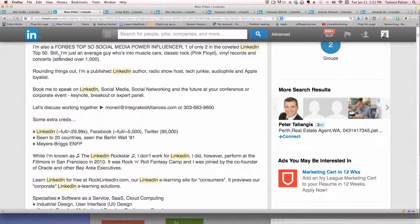top 50. And then he says, I'm an average guy who's into muscle cars, classic rock, vinyl records, and concerts. And I can vouch for that because when I talked to him on Skype, he was on his iPhone using Skype or FaceTime, and he gave me a tour of his house, and he was showing me his vinyl records and talking about his muscle cars. So he's like the LinkedIn rock star.